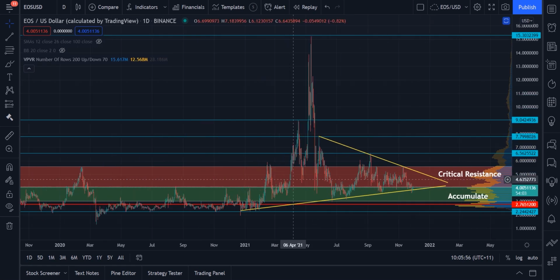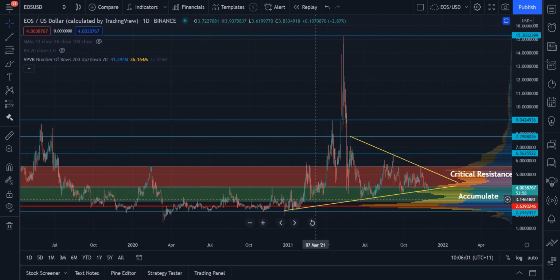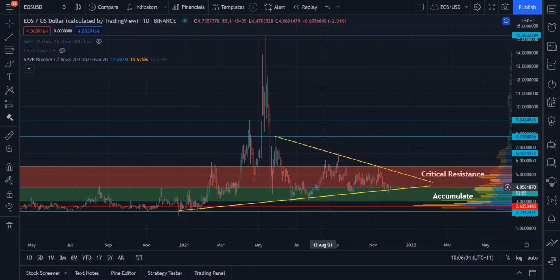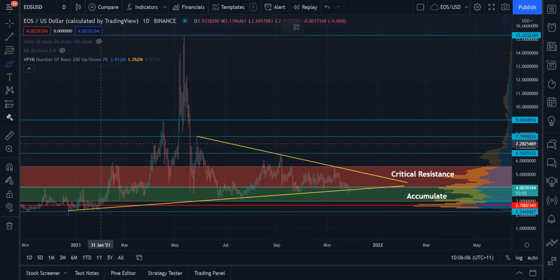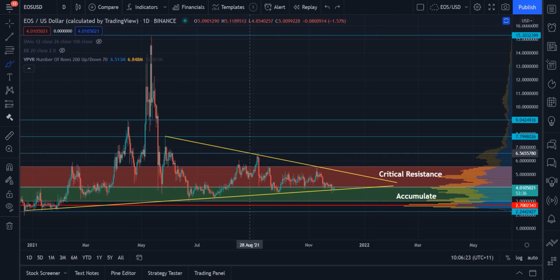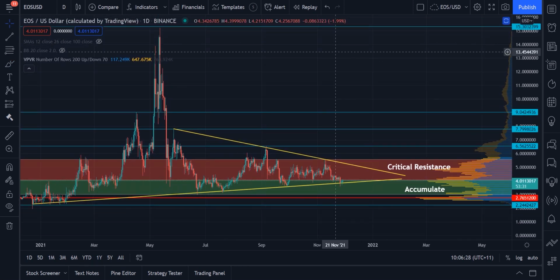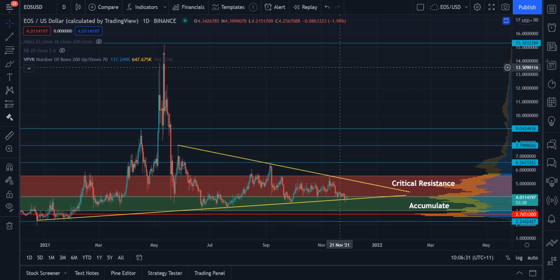As for the green box, that is the accumulation range. As you can see, during the bear market, we were largely underneath this range and it acted as resistance. And during the bull market, we flipped over this range and it has acted as support in various regions. For example, it acted as support here, here, and here as well. And when we drop down, it acts as resistance, and we had some resistance here and here. So it's pretty vague. It's not exactly the most precise, but it is a good indication of where you should be accumulating and where you should be planning to take profits or potentially waiting for a further breakout.